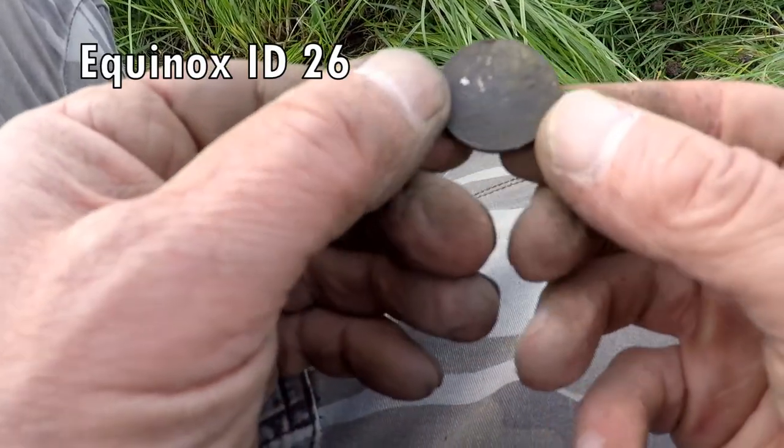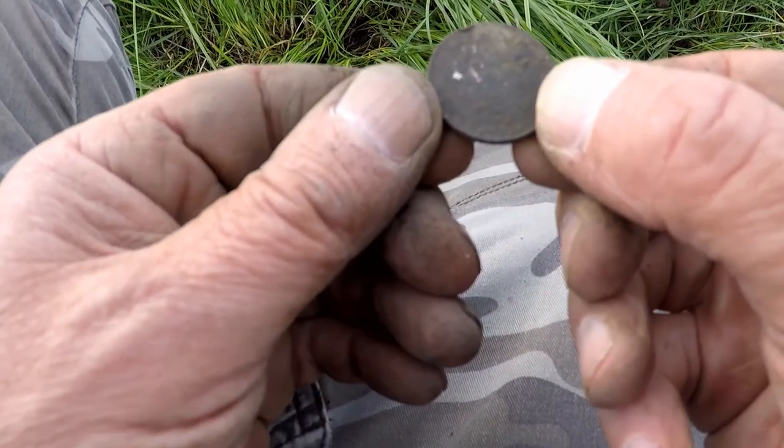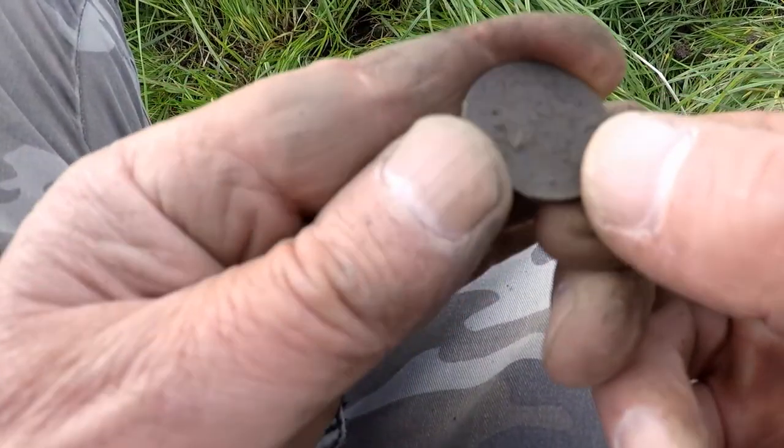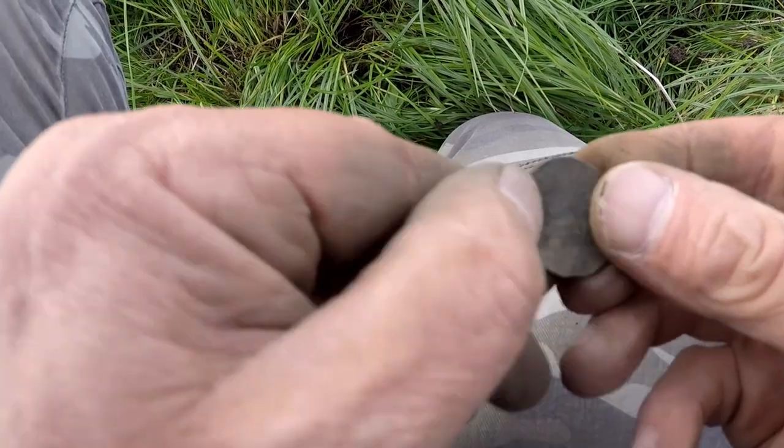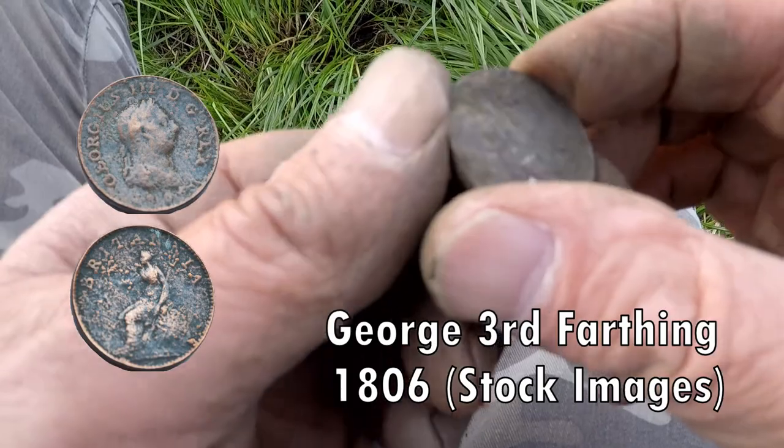Yeah! I think that could be a George III farthing, if I'm not mistaken. Farthing. Yep. Clean it up later.